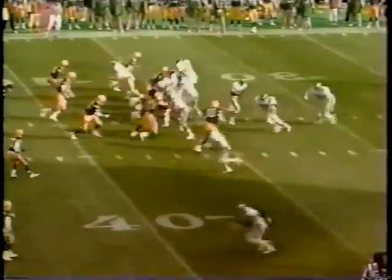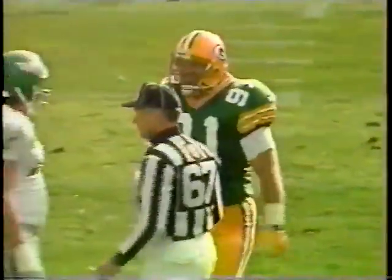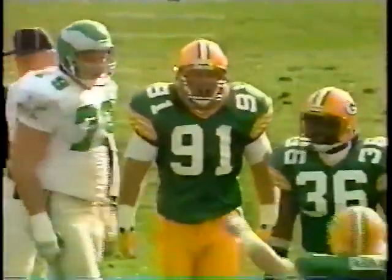10:35 left in the 3rd period of play. Eagles trailing 14-3. Cunningham and Brian Noble with the sack. 2nd sack of the season for Brian Noble. And that is number 3 of Cunningham today.